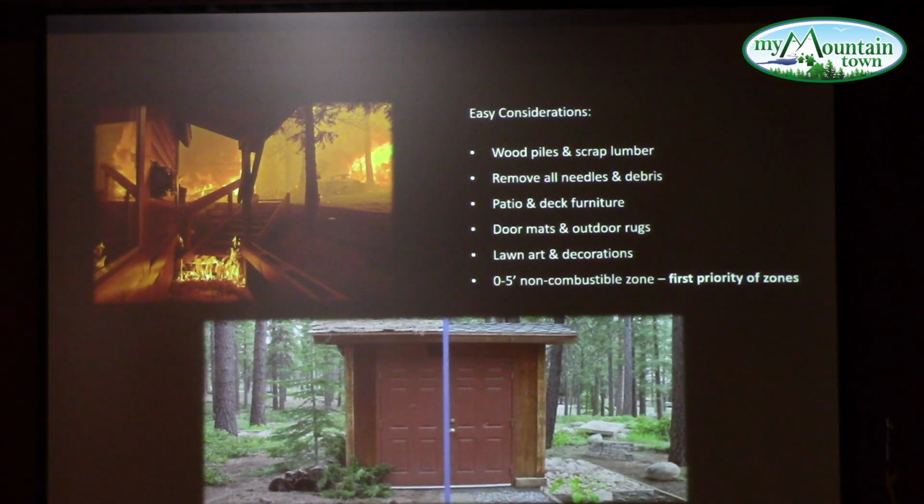This is a structure as part of a demonstration garden we did in Incline Village, and you can see firewood pile, the juniper, this is a white fir growing up under the eaves. You can kind of see, it's hard to tell up here, but you can see the shade roof with the pine needles on it. Class A roof, clean, 0 to 5 foot zone, rock. Pine needles. This is another structure in my Angora fire, pine needles.